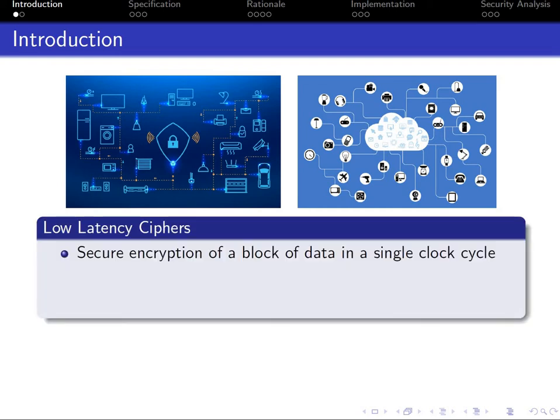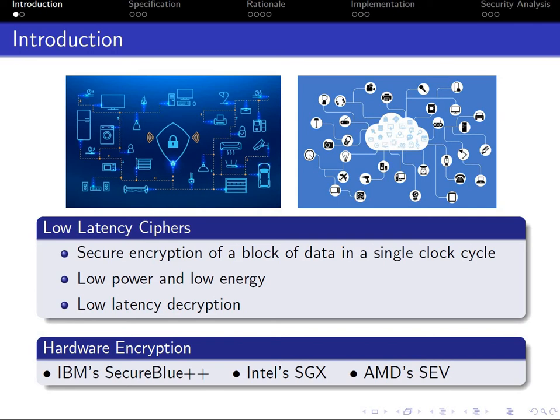The ultimate goal of low-latency block cipher design is to encrypt a block of data in a single clock cycle, while being low power and low energy, together with low-latency decryption, are the next priorities. Hardware encryption is the main and the first application of low-latency ciphers that has been used in the PC world for a long time already. Some examples include IBM's Secure Blue, Intel's SGX, and AMD's SEV encryption and integrity mechanisms.